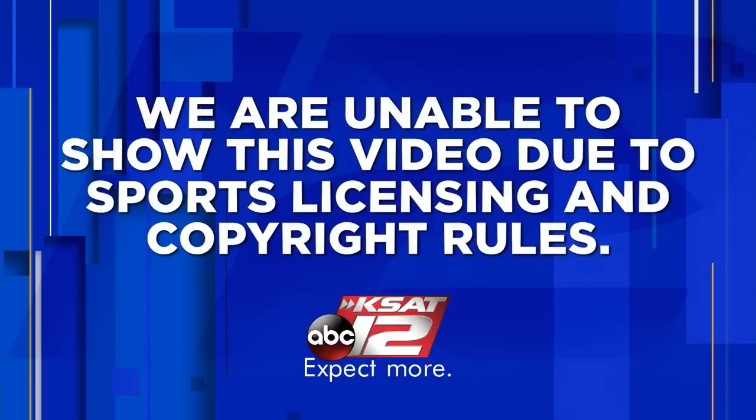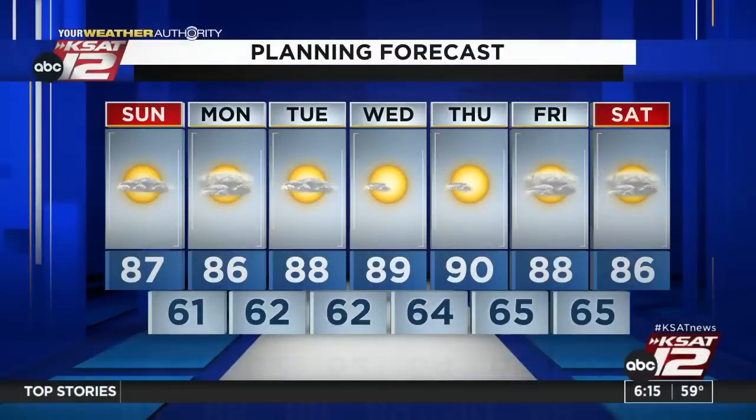Hey, coming up, it is the season for pumpkin patches. I've got your pumpkin patch forecast and a note about the air quality today.